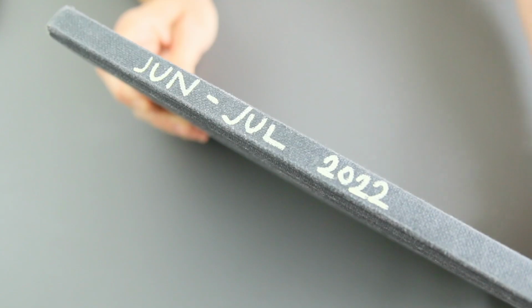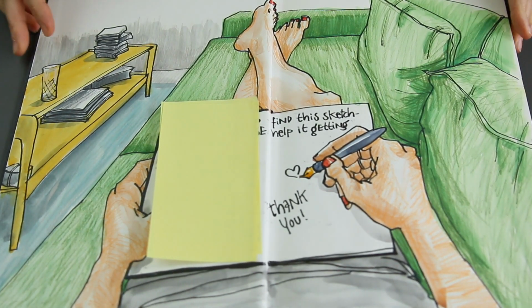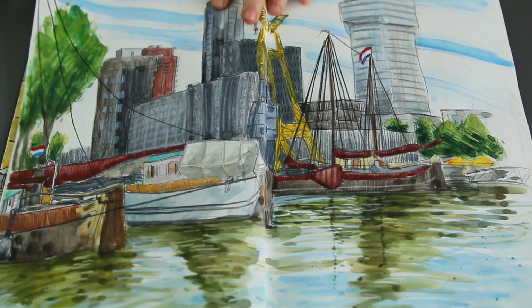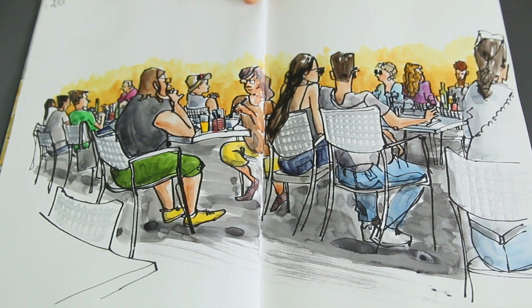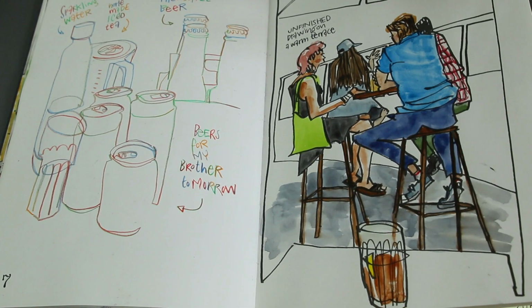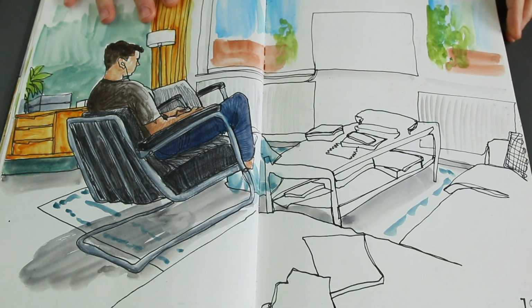Let's dive right in. This is a Hahnemühle Nostalgie sketchbook, size A4. The paper is really smooth. It is not watercolor paper, but it does hold watercolor really well. But your watercolors will behave quite differently than when you use a watercolor paper sketchbook. I love the smooth paper because my pen just slides over it. It really responds great with ink, so I really enjoy these Nostalgie sketchbooks.